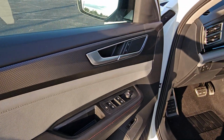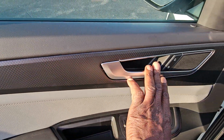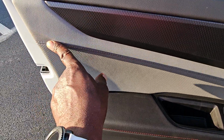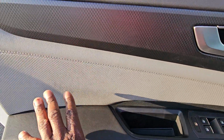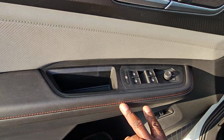As we open this guy up here, carbon fiber pattern on the door inset, right around the door handle. Also, gray leatherette here, kind of like a quartzite gray color. Leatherette at the top, perforated leatherette below, with a stitch separating it. Actually, it's not really a contrast stitch, it's kind of hidden in there. But there's a stitch separating the perforated from the regular leatherette up above. Black leatherette down here with orange stitching.